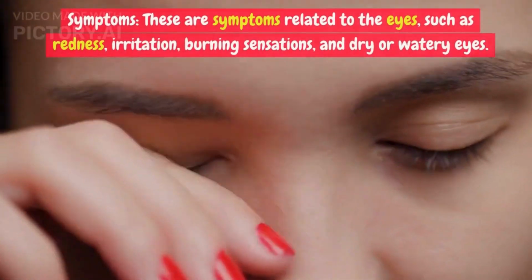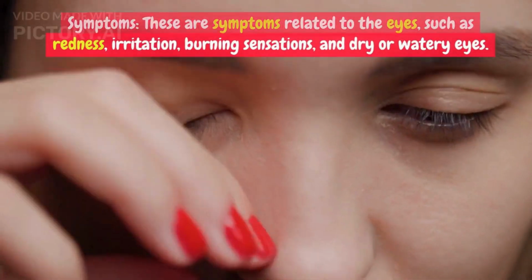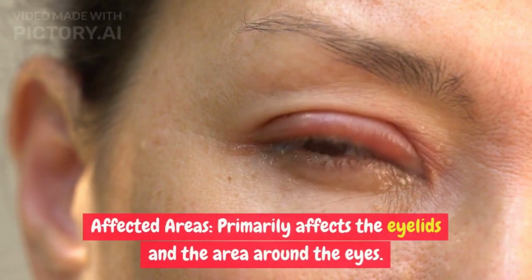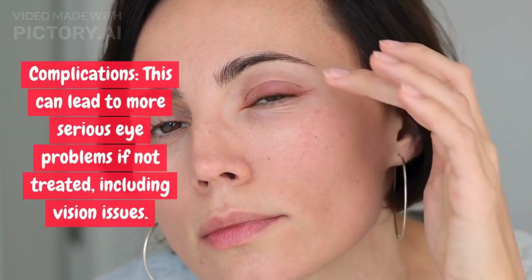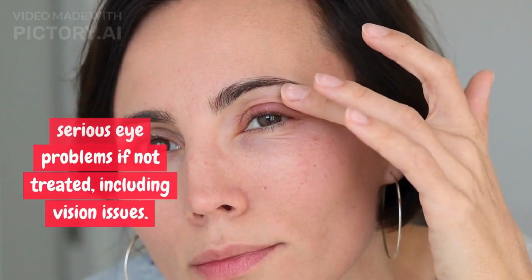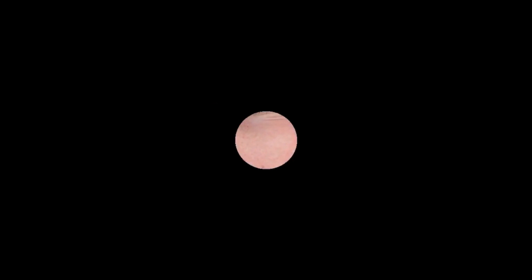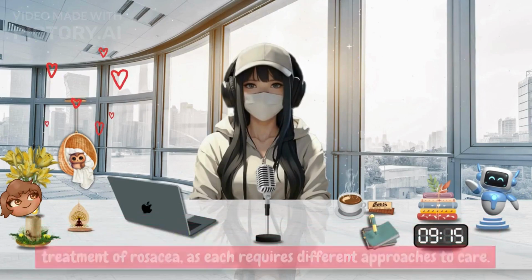Its symptoms are related to the eyes, such as redness, irritation, burning sensations, and dry or watery eyes. The affected area: it primarily affects the eyelids and the area around the eyes. The complication: this can lead to more serious eye problems if not treated, including vision issues. Understanding these subtypes is crucial for effective management and treatment of rosacea, as each requires a different approach of care.